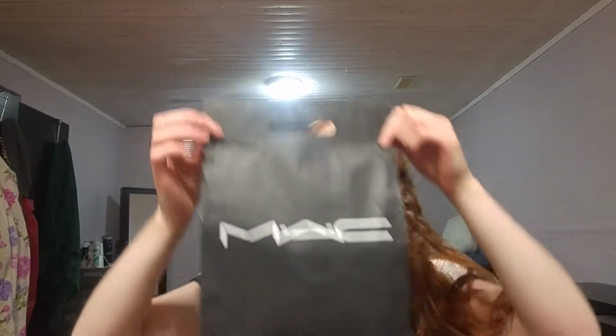So the first place I went to was MAC, because where I live the mall just opened up a new MAC store, so I was really excited and I wanted to pick up a few things from there that I've been wanting for a while. And the reason this bag looks a little dingy and cracked is because my friend made me walk home in the rain, so this bag went through a rainstorm.